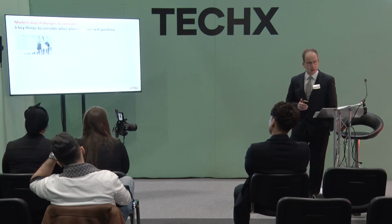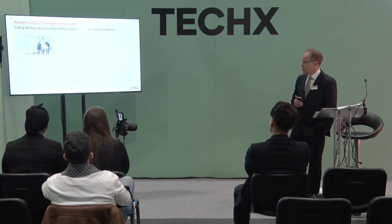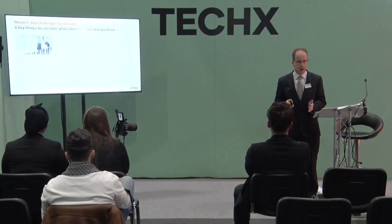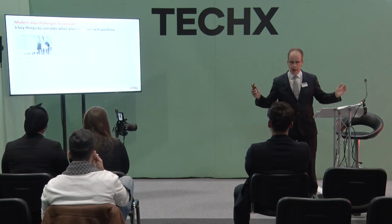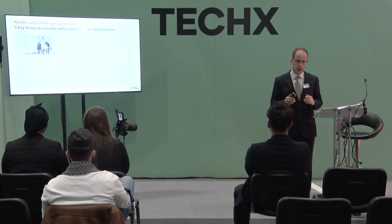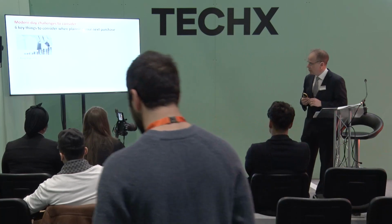So modern challenges when you're planning a kitchen, things to consider, six key things to consider when planning your next purchase. When you make a purchase, the purchase is not just about the next 6 months. It's about the next 10 years, hopefully. You're looking at future-proofing your operation. You're looking at how you can make it more attractive. So what challenges do we have in the industry at the moment?